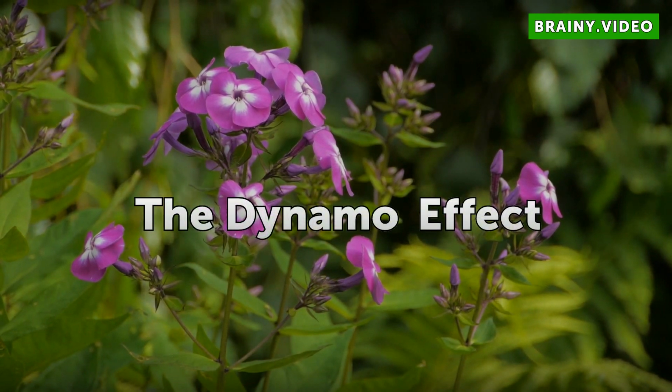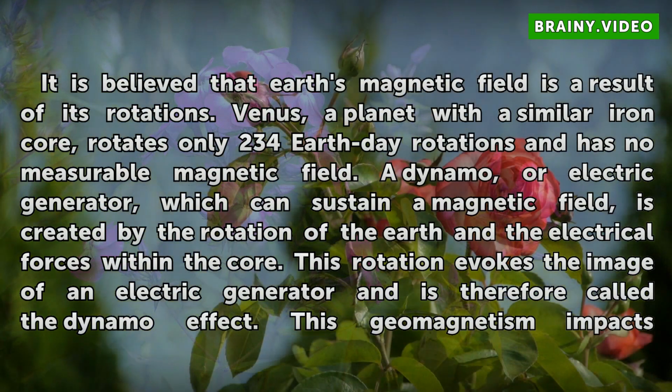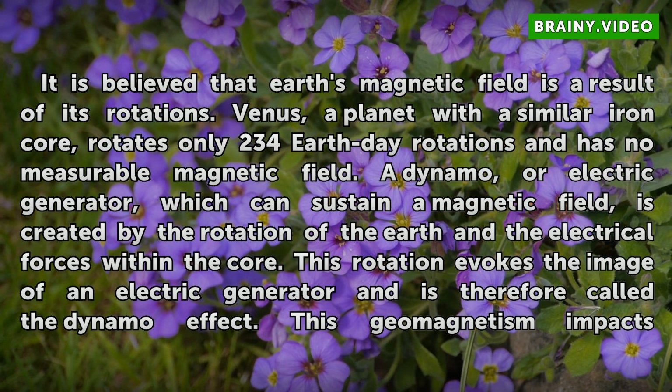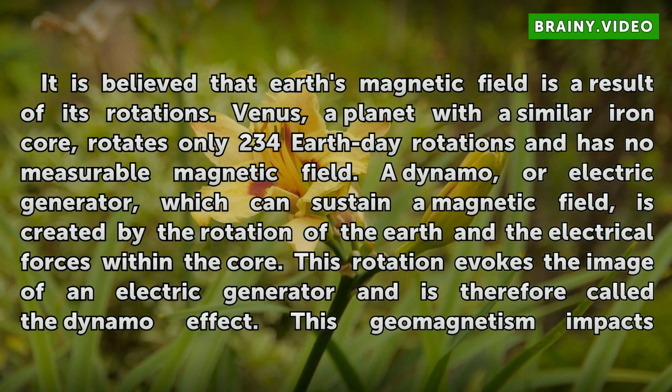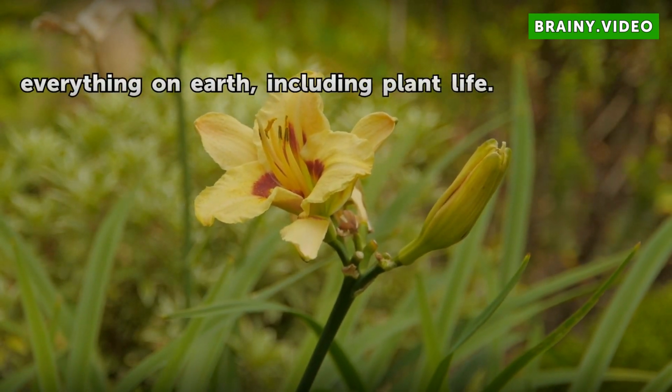The Dynamo Effect. It is believed that Earth's magnetic field is a result of its rotations. Venus, a planet with a similar iron core, rotates only 234 Earth-day rotations and has no measurable magnetic field. A dynamo, or electric generator, which can sustain a magnetic field, is created by the rotation of the Earth and the electrical forces within the core. This rotation evokes the image of an electric generator and is therefore called a dynamo effect. This geomagnetism impacts everything on Earth, including plant life.